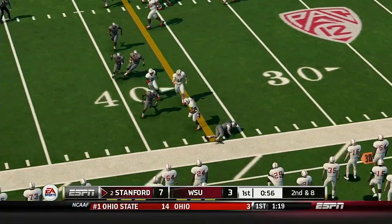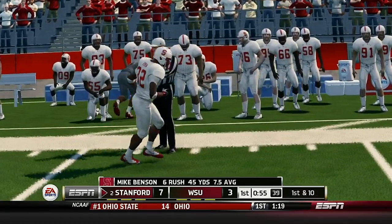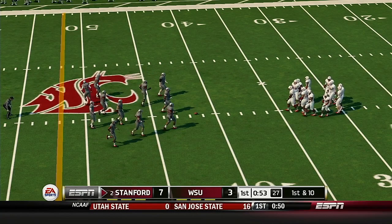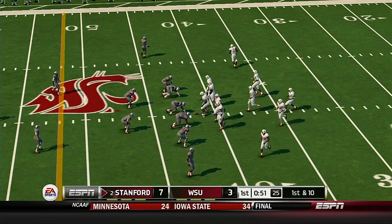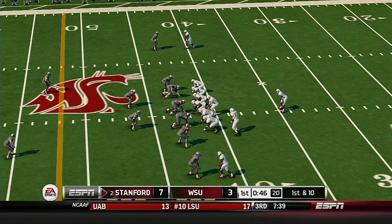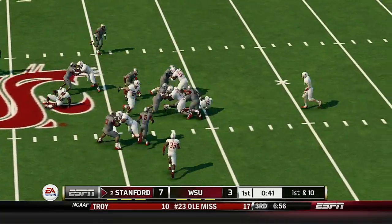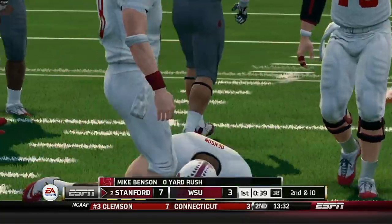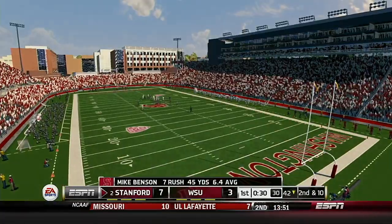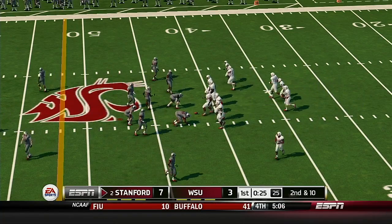He's on the run. And they push him out at the 42-yard line. Gain of 14 yards. That makes it 1st and 10. From their own 42-yard line. Second down.